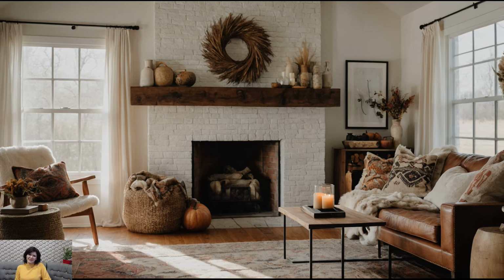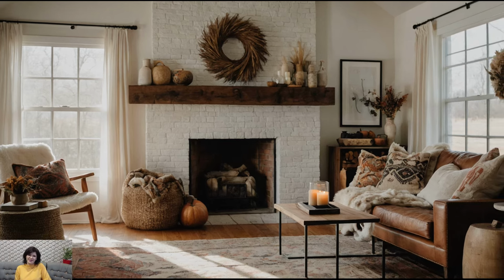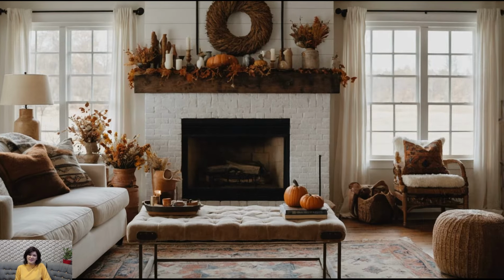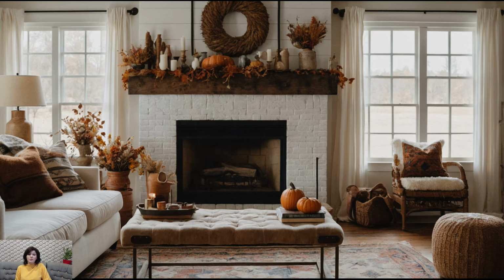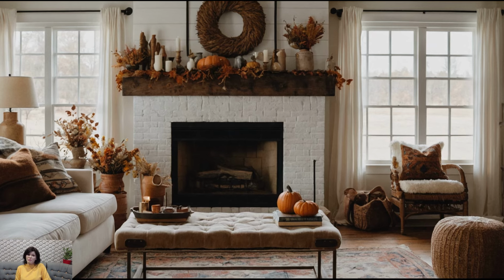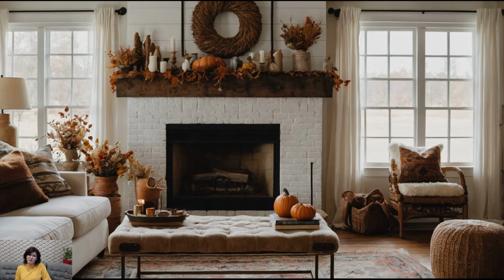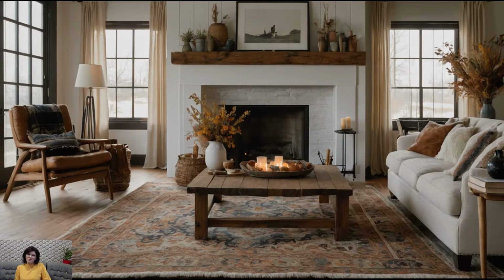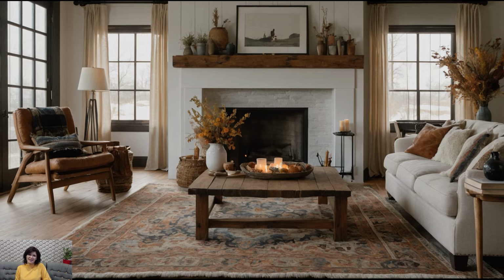Welcome back, everyone! As the crisp autumn air starts to roll in and the leaves begin to change color, there's no better time to refresh your home with some cozy and charming fall farmhouse decor. In today's video, I'm excited to share with you 5 stunning fall farmhouse decor ideas that will inspire you to create a warm, inviting space that captures the essence of the season.